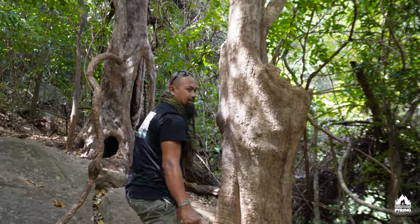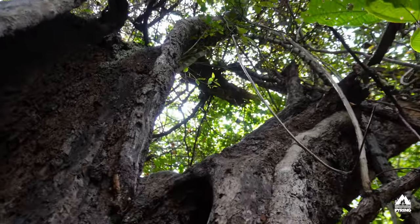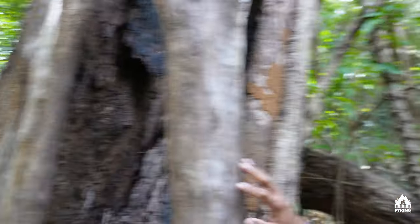You can see the trees here. It's already like a vintage tree. You can see the branch of the trunk. Look, it's already empty inside, but this tree is still alive actually.